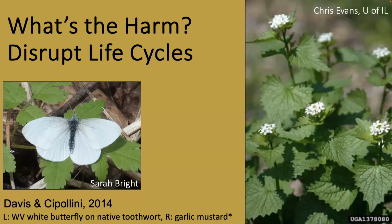There are a lot of interactions that can be disrupted when we have invasive species in an area. For example, there's a native butterfly called the West Virginia white butterfly. It lays its eggs on a spring ephemeral plant called the toothwort, and the larvae need to feed on the toothwort to develop. But when garlic mustard moves in, the adult butterflies are tricked into laying their eggs on garlic mustard, but the larvae aren't able to survive when they feed on the garlic mustard.